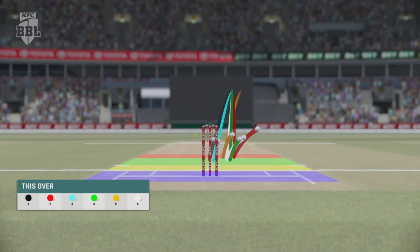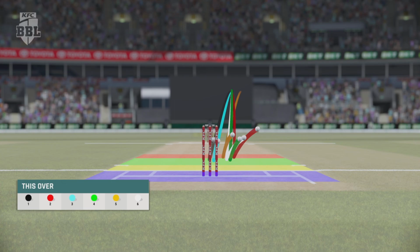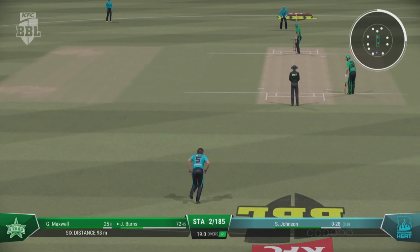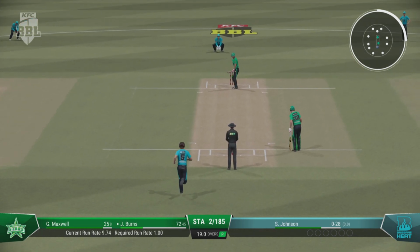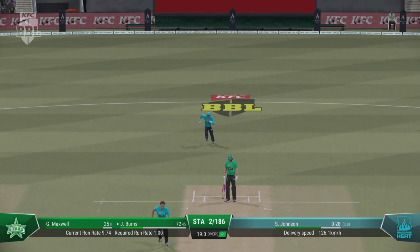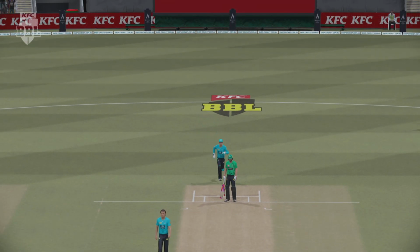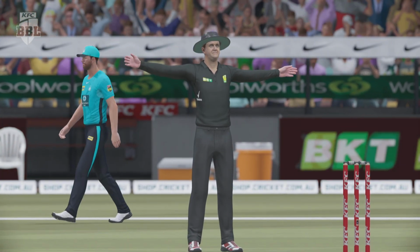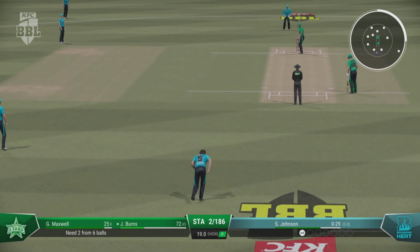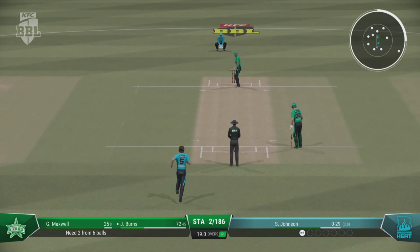So just like that, they need two runs to win from the final over. And it's going to be Spencer Johnson that will bowl it. That is going to be tough here, and it's going to be a wide. So now scores level. Wide called by Ross Simons. Well, no, it was three runs. Sorry, three runs to win, I should say.